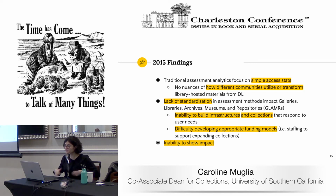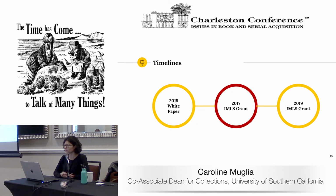So we made several recommendations in this white paper, including the development of a toolkit of best practices that would really help unify future studies and discussions of this kind of murky topic at this point called reuse in the digital library field. And so in 2017, a smaller group then wrote the white paper.